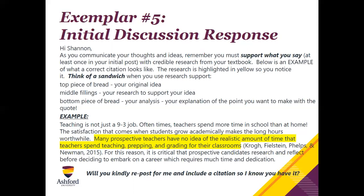So you'll notice the instructor provides an example at the bottom and tells Shannon to think of sharing research as building a sandwich, with the top piece of bread being an original idea, the middle fillings being the research, and then not forgetting that bottom piece of bread, which is the analysis, where the student then returns and shares why it was important to share that quote. What was the point that he or she wanted the reader to understand? And then below that, you can see an example, and you can see where the research is actually being highlighted.